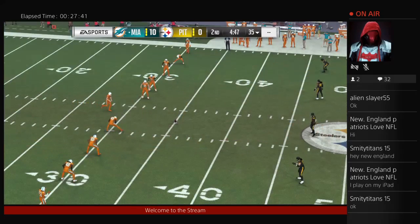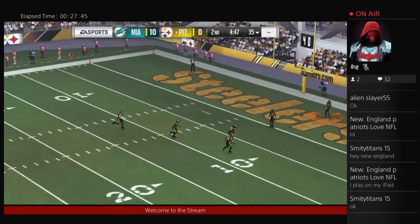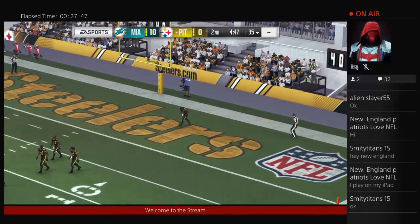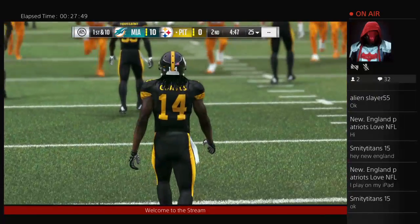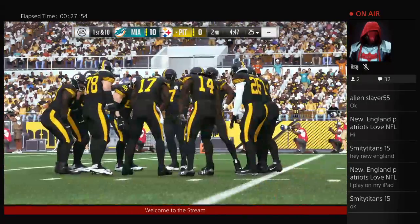Now it's Franks following the made field goal to send it away. That's fielded in the end zone. And no run back here. This will be a touchback, and it comes out to the 25-yard line.